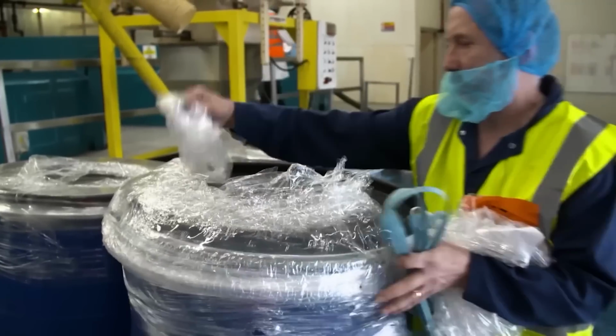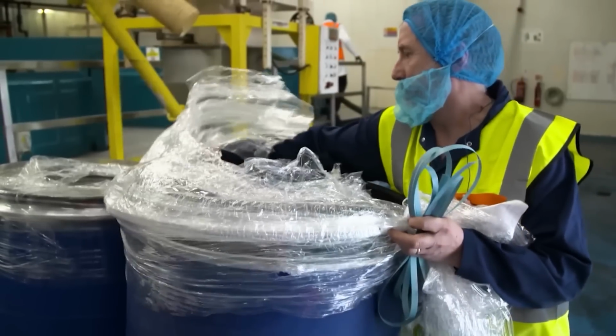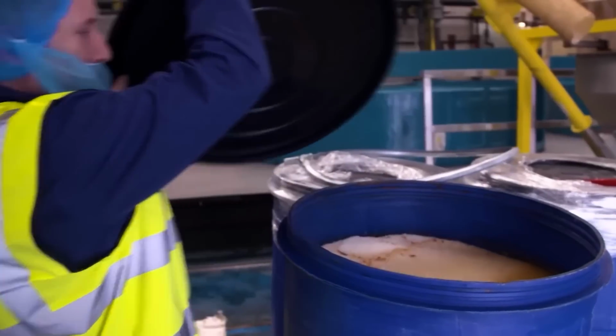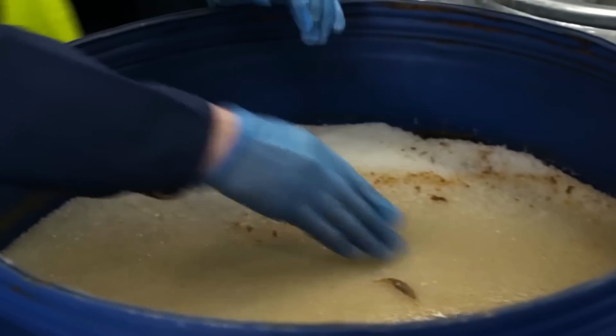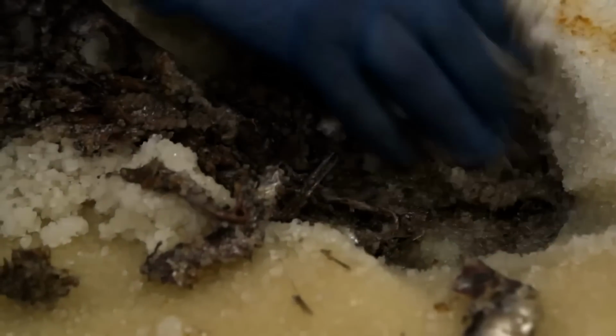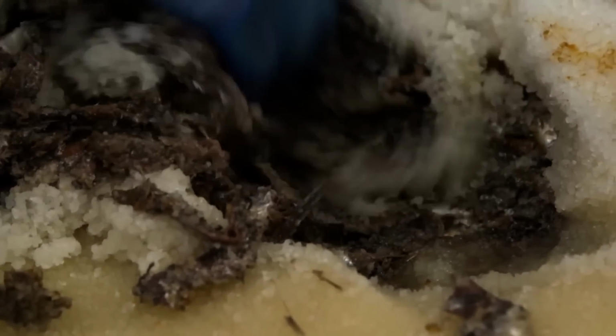And now, the fourth ingredient, probably the most surprising ingredient of all, anchovies. Don't worry, by the time the process is done, you won't even know they're in there. These small, salt-cured fish are broken down during fermentation, infusing the sauce with depth and richness.